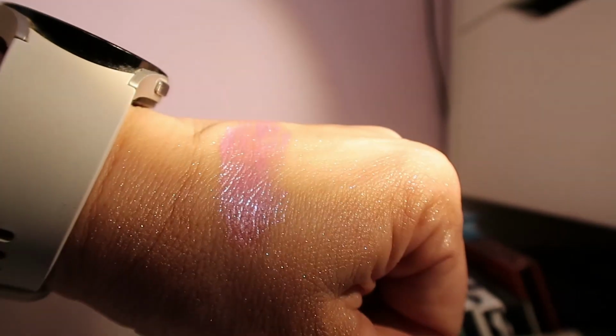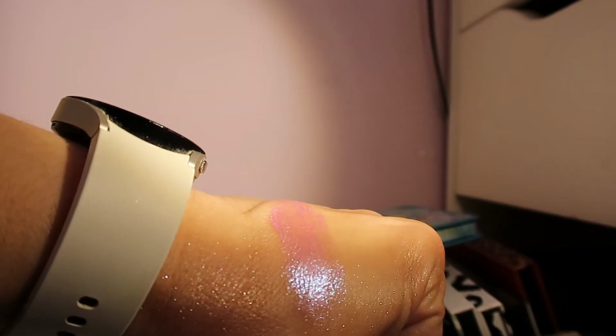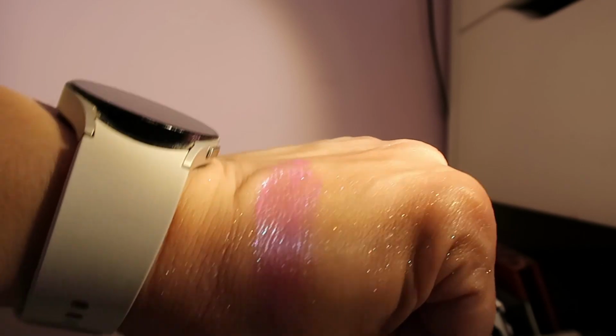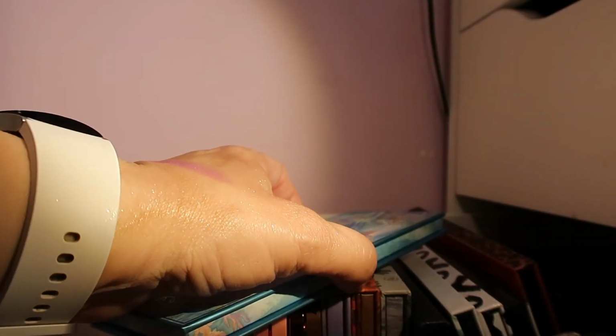Oh, very powdery. Okay, not the best swatch ever, but this is what I mean about Uden's Eye. They have lots of glitter in their formula, so keep that in mind. Okay, so that was the last Uden's Eye. I don't have any more Uden's Eye.